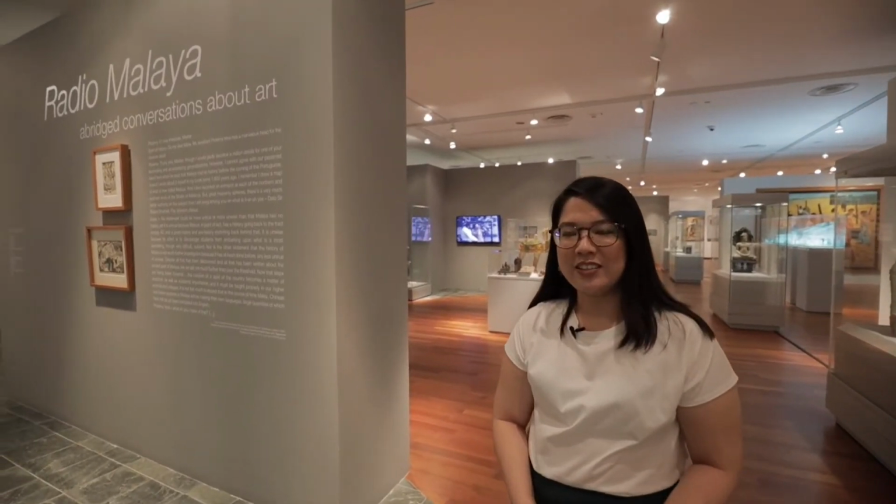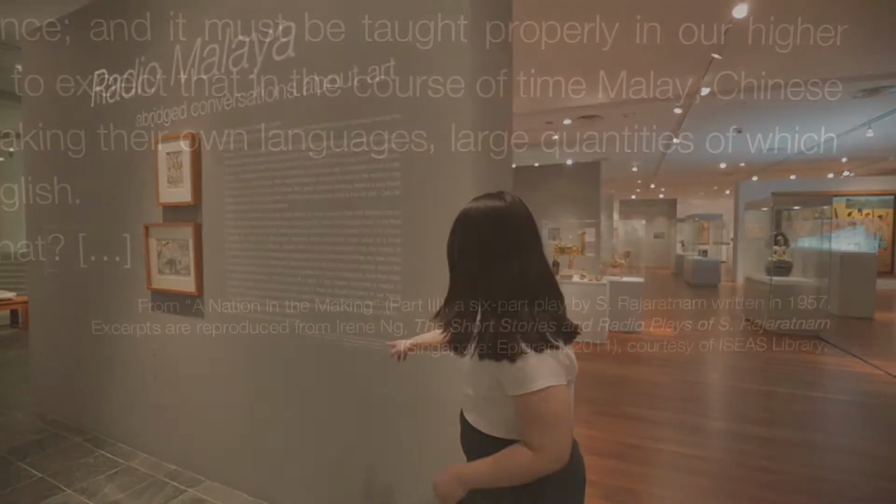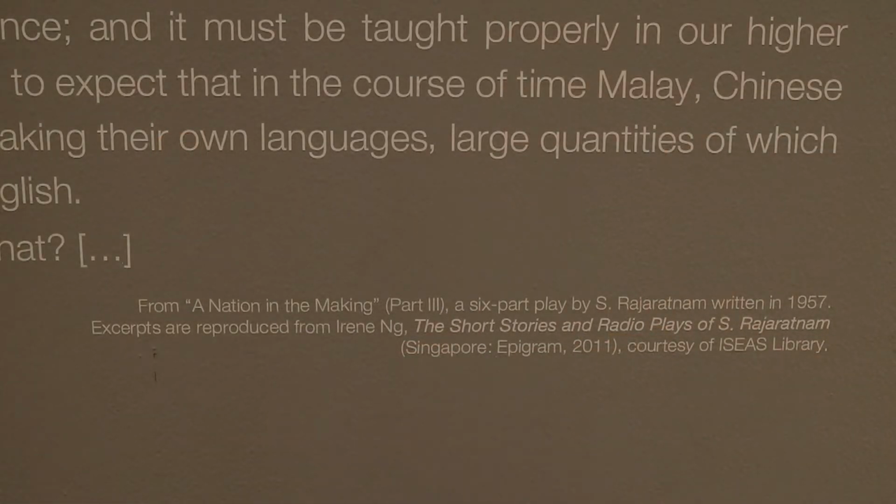We're now on the concourse level of the NUS Museum, about to enter the permanent collection exhibition, Radio Malaya, A Bridge Conversations About Art. Radio Malaya, the exhibition, brings together our collection of artworks together with a radio play written by S. Rajaratnam. This radio play is called A Nation in the Making and was broadcast in 1957 in 6 parts via the radio channel Radio Malaya.